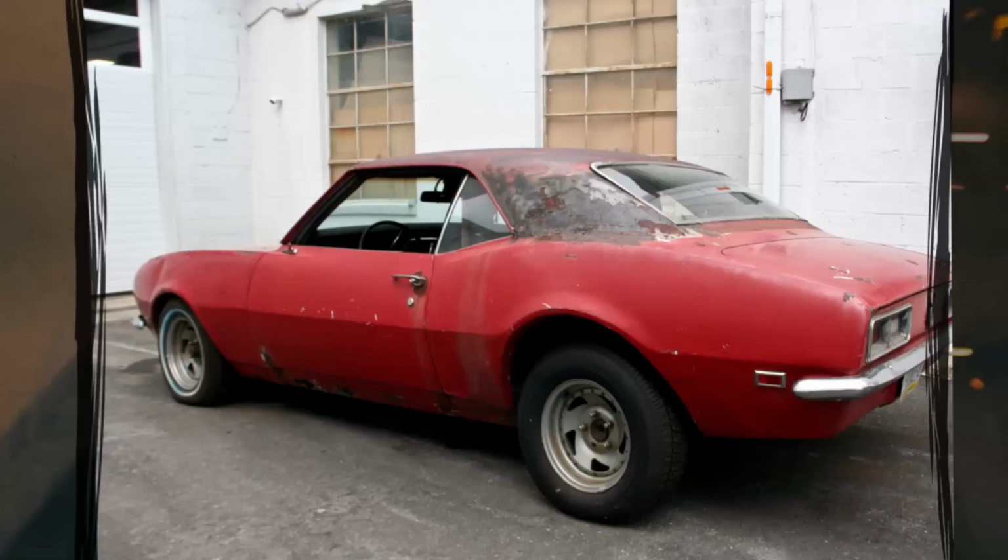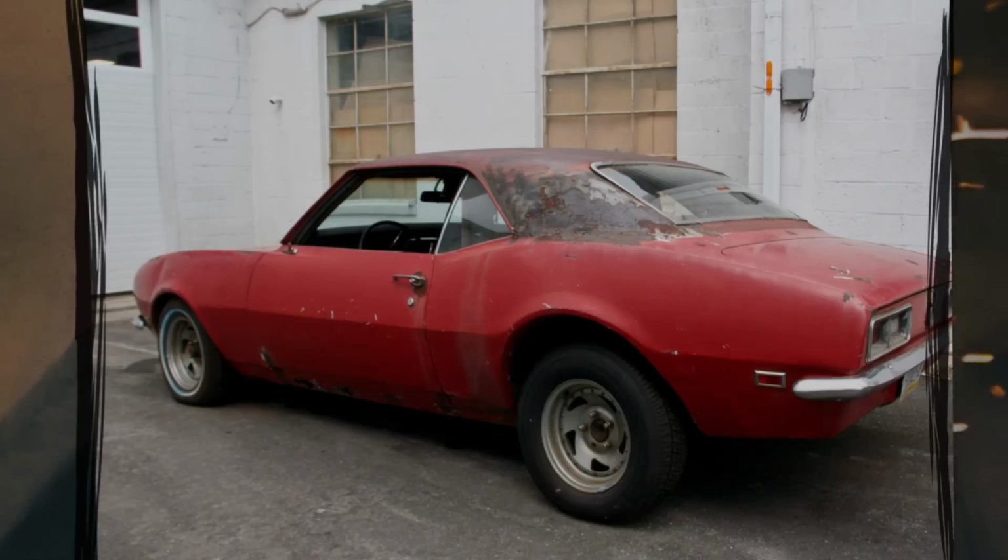Just Camaro builds, a lot of Camaros. They just keep coming. But they don't look like Camaros underneath. There's no Camaro underneath, really. Camaro bodies on top of high-tech chassis. That's all we do, which is beautiful.